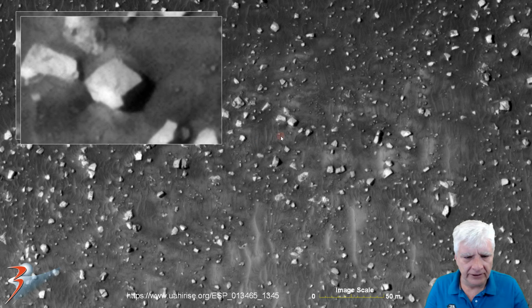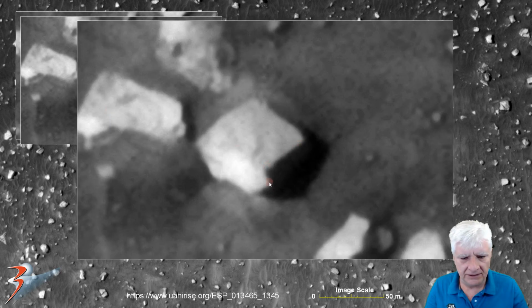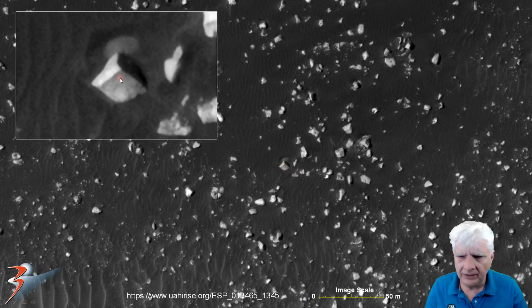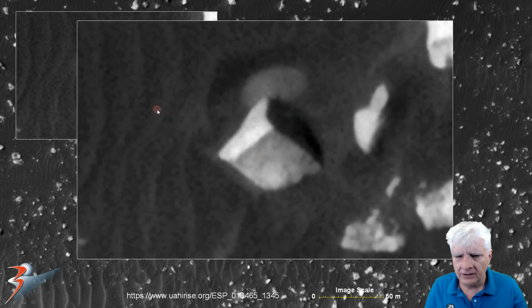And there's another one up there. This one measures about 8 by 8 meters, and that depth is about 4 meters. With these straight edges here, right angle there. Okay, there's another block. This one's about 8 by 8 meters, and it's got a depth of about 4 meters. Smooth flat surfaces, straight edges. There's a 90-degree angle there.